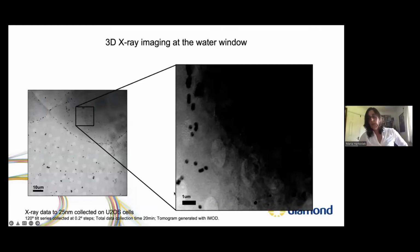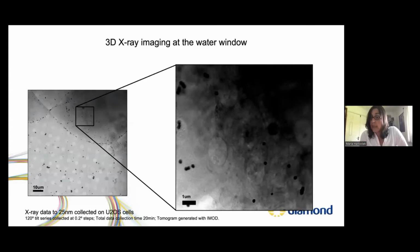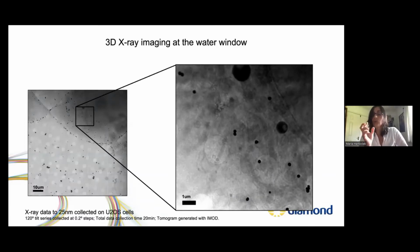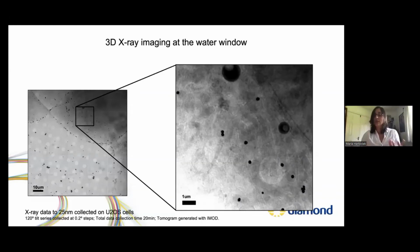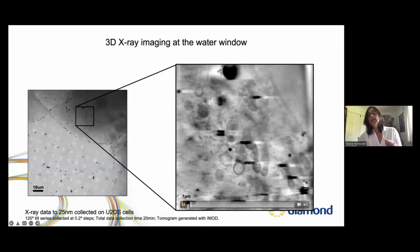And the kind of data we collect looks like this. This is our raw data. These are snapshots of the sample moving around a rotation axis at different angles. So we're imaging very much like you would do in the movie The Matrix, basically. You image at different angles and put it together. And when you put it all together and reconstruct it, that data now looks like this.